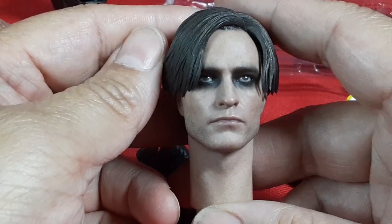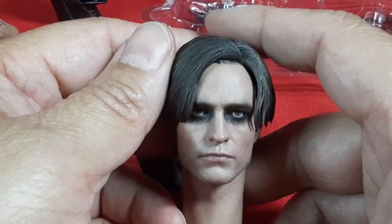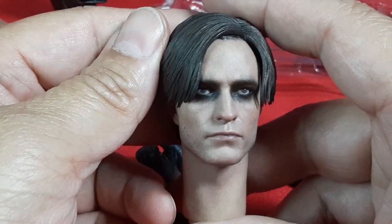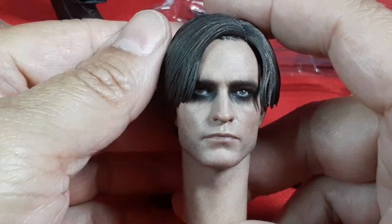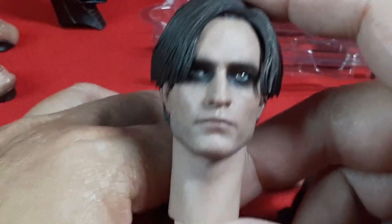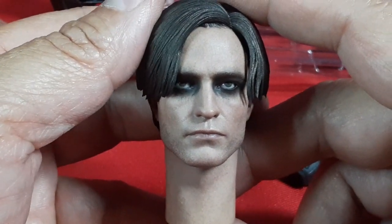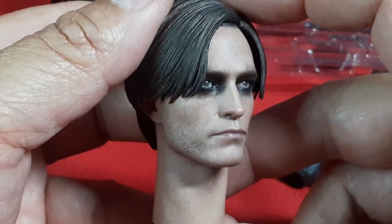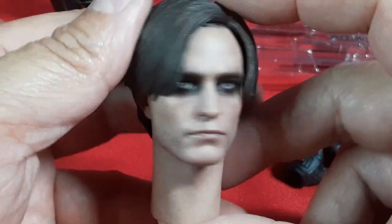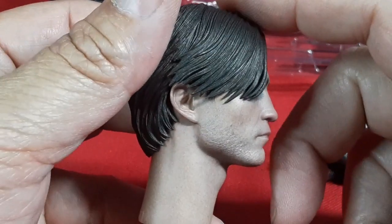I'm okay with it. Does it look like the actor? Oh, shoot. I forgot. Robert Pattinson? Pattinson. The thing is that the dark eyeliner is kind of throwing it off. Hot Toys is usually pretty good. They're usually in the 85 to 95% range in terms of likeness. Sometimes they do close enough. This part is probably the best angle. Not sure about the front. But then again, I'm not really familiar enough with Pattinson's face to say, oh, that's like him.